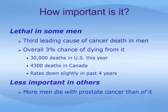As mentioned on the previous slide, about 1 in 3 men will develop prostate cancer, but only 1 in 6 will actually be diagnosed with it in their lifetime. That means that more men die with prostate cancer than from it, indicating that it does not behave aggressively and ultimately threaten life in all men.